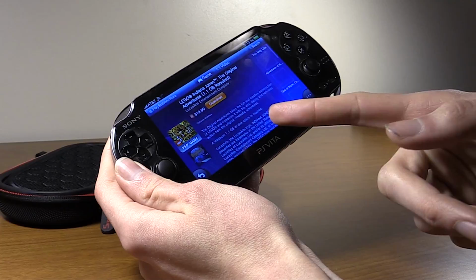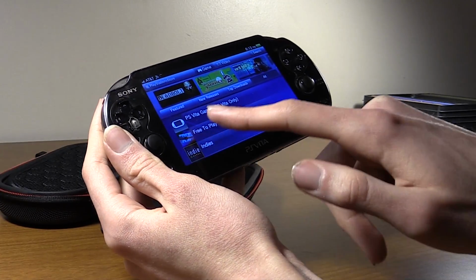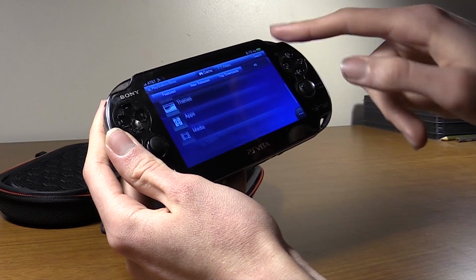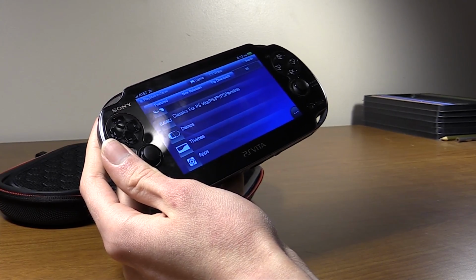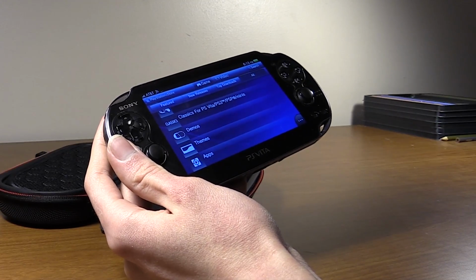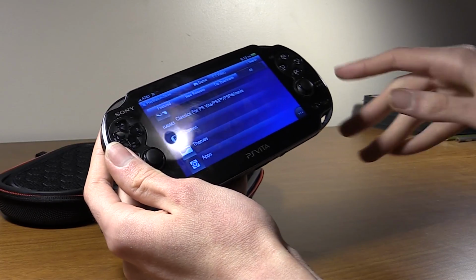Then I can just download it here, right? And that is really cool. There's a ton of indie games on here. Oh yeah, there was also a remote play feature, where you could play the PS3 on your Vita. Same thing with the PS4. There was a little bit of lag, but pretty much seamless gameplay.